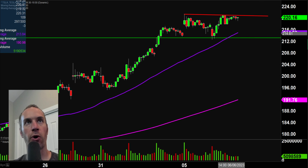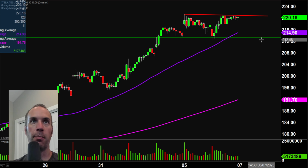As far as levels of support, nothing new here to report. Continue to watch that purple line there. That is the 50-period moving average, and then I'll keep that green line down there around the 213 mark as an additional level in case this thing does decide to act human once in a while and pull back. But overall, the uptrend continues.